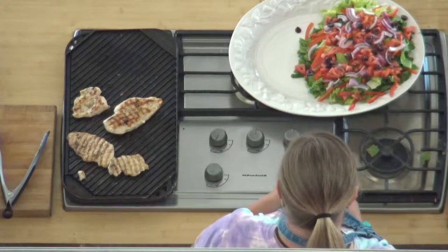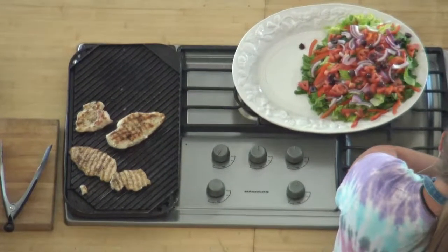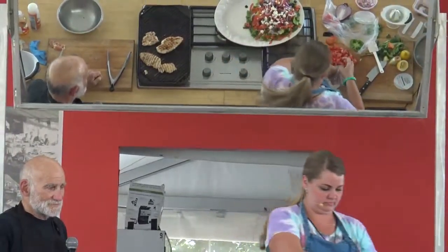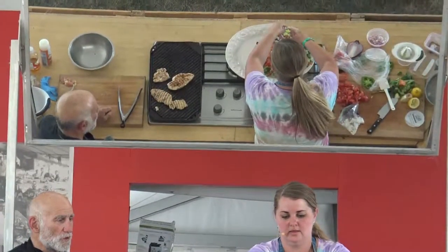And I'm going to throw this on top there. I think over by you, there's a little feta cheese in the bags. Awesome. All right, our chicken is minutes from done. Then I love to sprinkle it right on top.